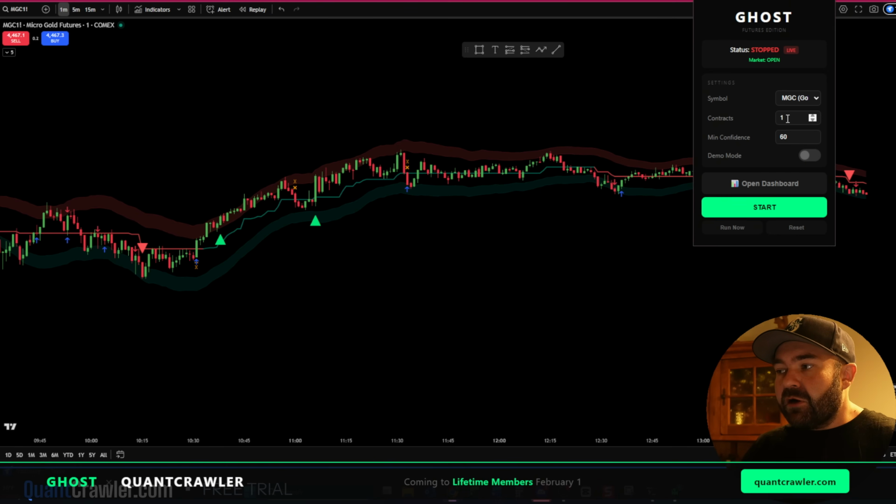You can pick your number of contracts for when it sends the information out and your minimum confidence score. This is coming from QuantCrawler. QuantCrawler data is 60% or more on its confidence rating with its analysis. Ghost is going to execute the trade.